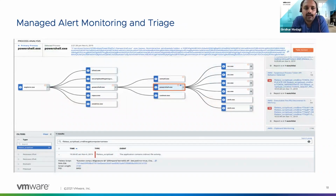I did touch upon alert monitoring and triage, right, where it gives the visualization. This is precisely the example that I was talking about. If you see in this case, explorer.exe was invoked, after which there was a PowerShell invocation, post which there was a script invocation, and a fileless script came into the picture. When this visualization is available to an SOC analyst, it helps us identify the actual flow, the actual process that got invoked in an endpoint. This helps us get a holistic view, and we can base our investigations on this. It's a very important feature, and anyone who has worked in SOC will be aware of it.